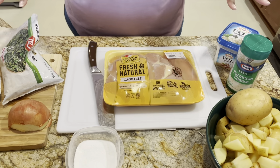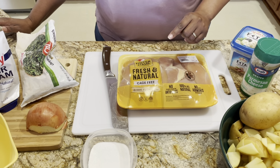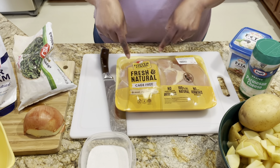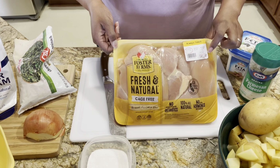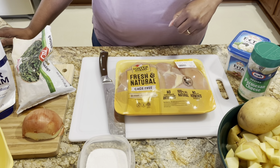All of these ingredients cost a little over $25, but I'll tell you why it's under $25. This chicken breast, I bought a large pack because it was on sale, but I'm only going to use 2 for this meal. So to use 2 for this meal, it's going to run you about $6. This is $11.47 for this pack, and I'll include all the prices of everything that I bought for the meal. You'll see that in the video.